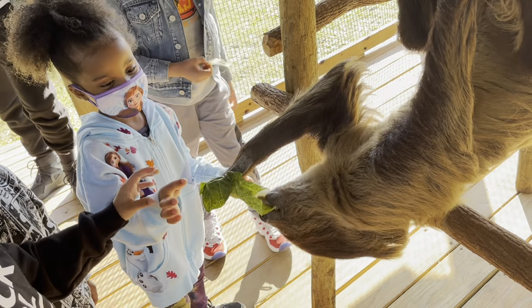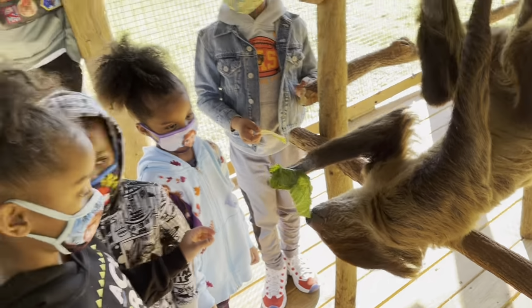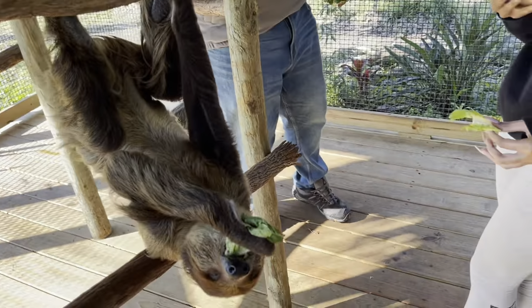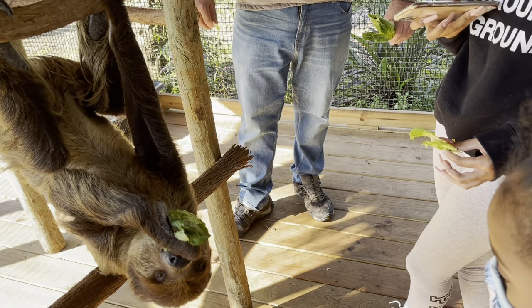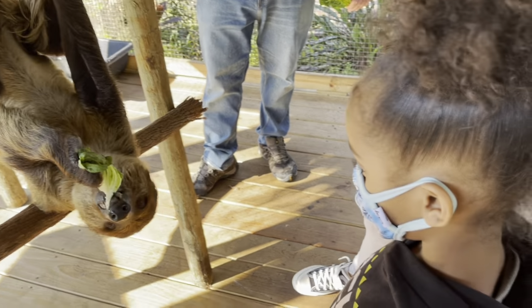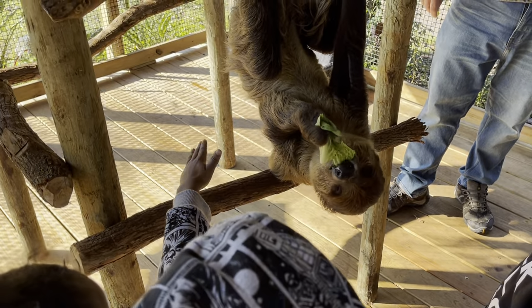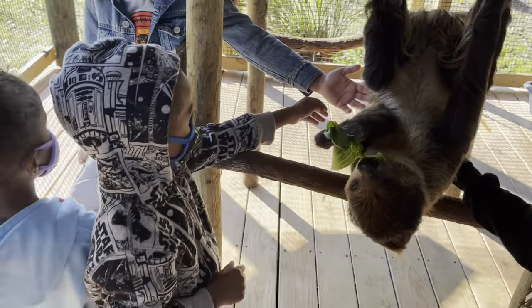Good job. Can we see the one that hit the ground? We just won't feed that to him. He's pretty cool, right? Yeah. Can I pet him right here? Yep, that's a perfect place to pet him. Nice and soft and gentle.